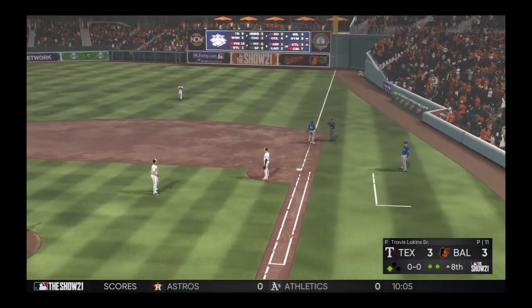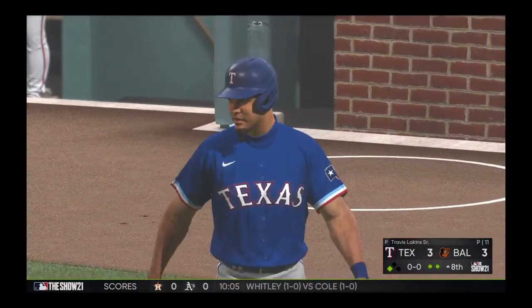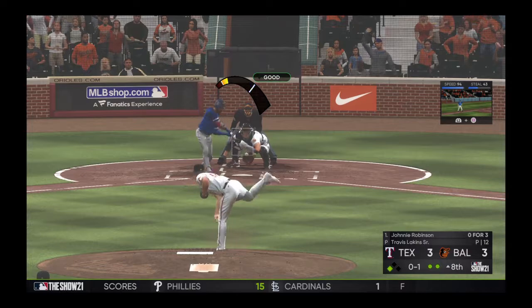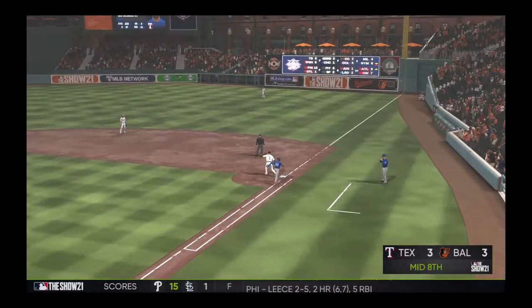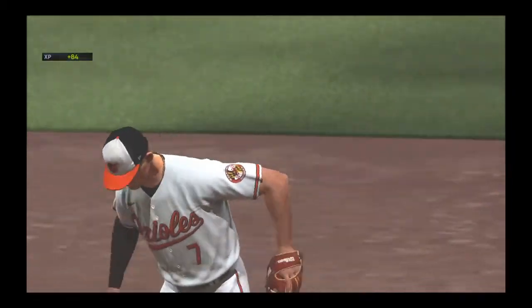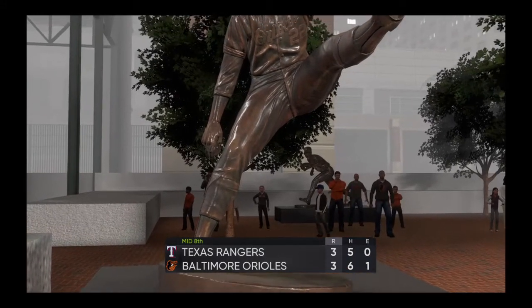It does score the run, so we are now tied on the safety squeeze, rather. So a huge error there by Mountcastle at first has now allowed them to tie the ball game. They are going to get out of it here, as he's going to get Robinson to ground out to short. He hit that ball hard, but right at Bobby Witt Jr. The Orioles see their lead disappear as we now go to the bottom of the 8th, tied at 3.